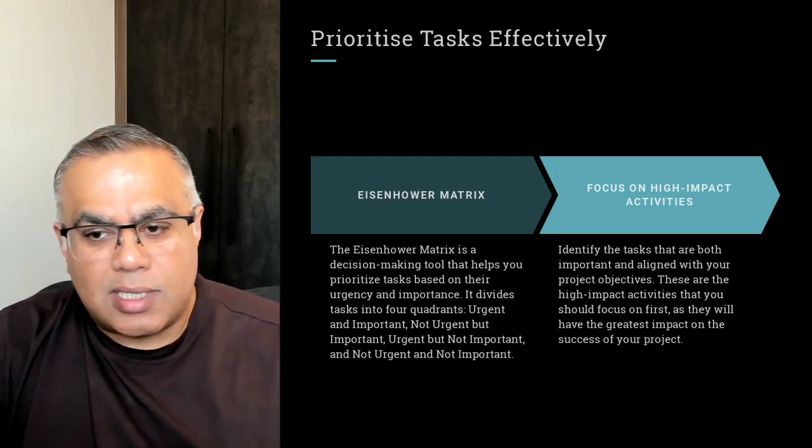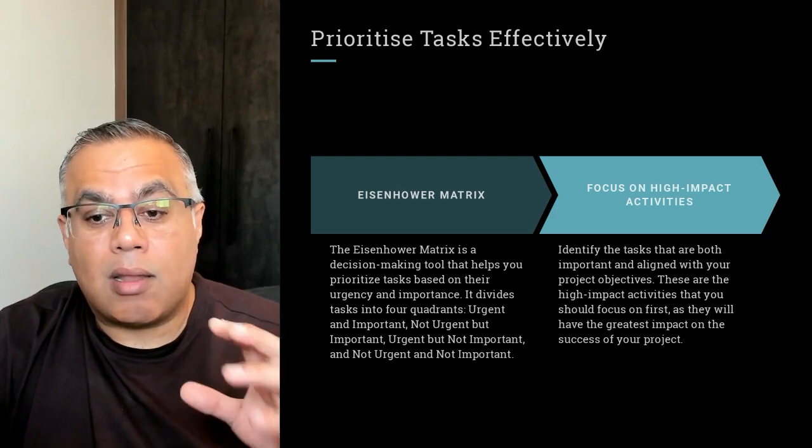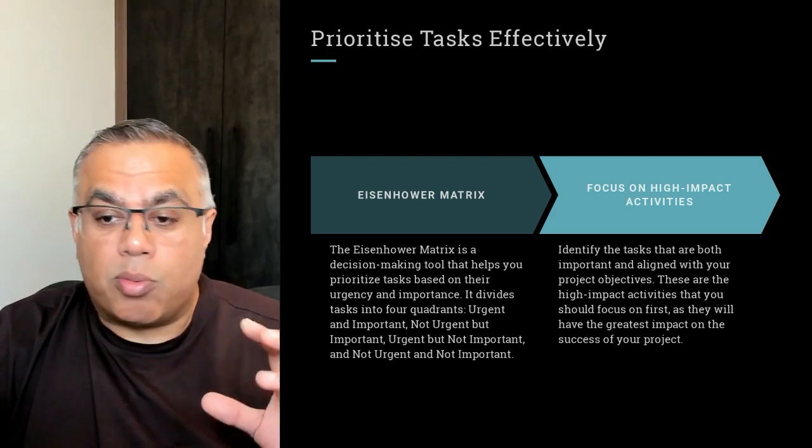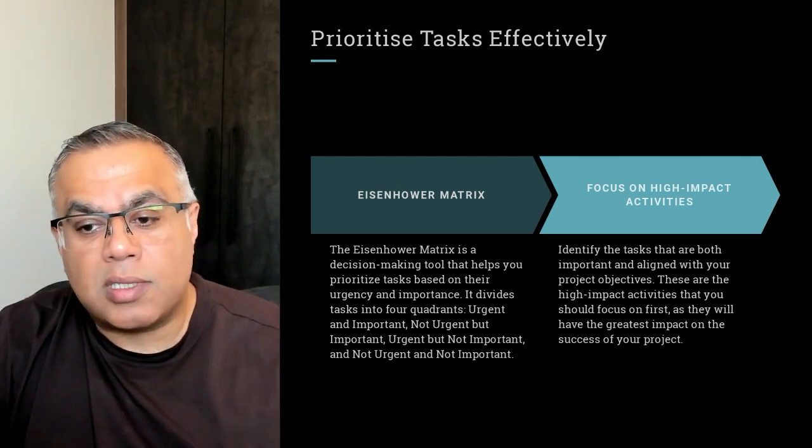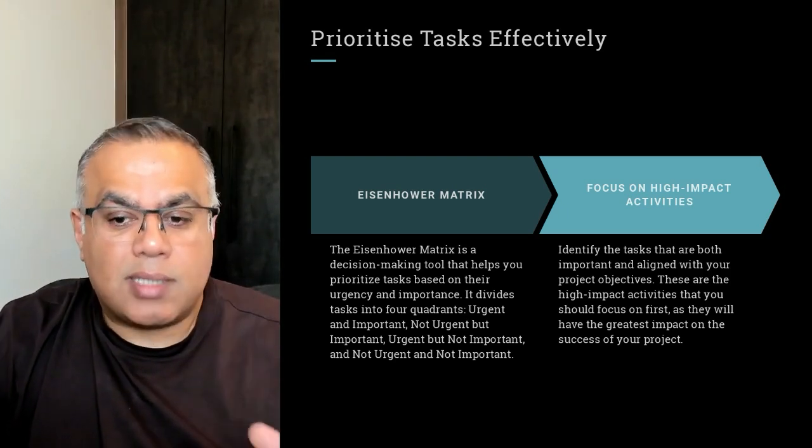Identify the tasks that are both important and aligned with the project objectives. They are the high impact activities that should be focused on first, and they will give you the greatest impact on the success of your project. So it's really important that you focus on the high impact activities, but also keep in mind all the things around you. Next is use project management tools.